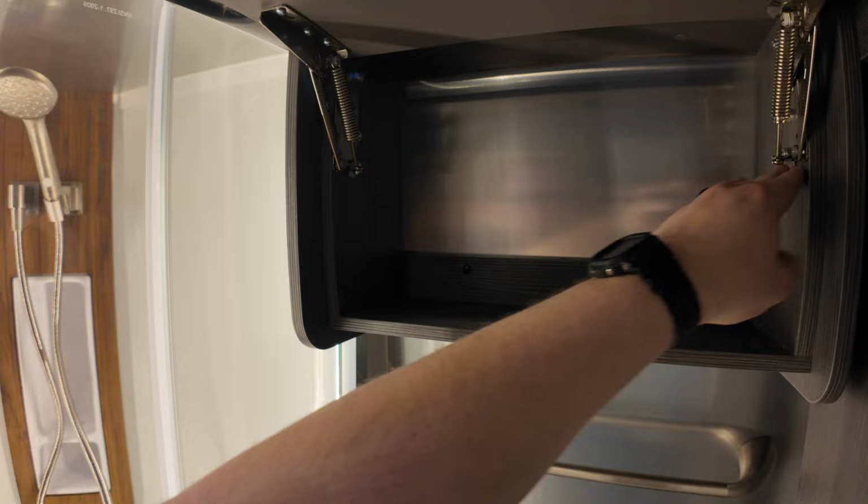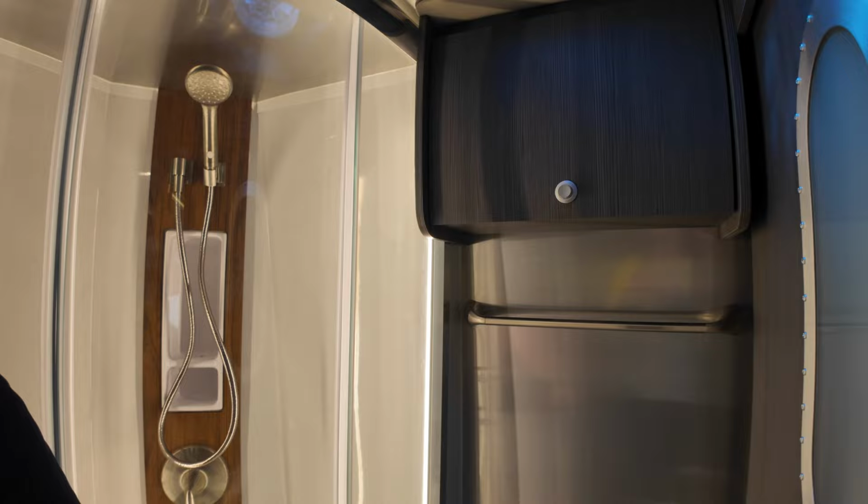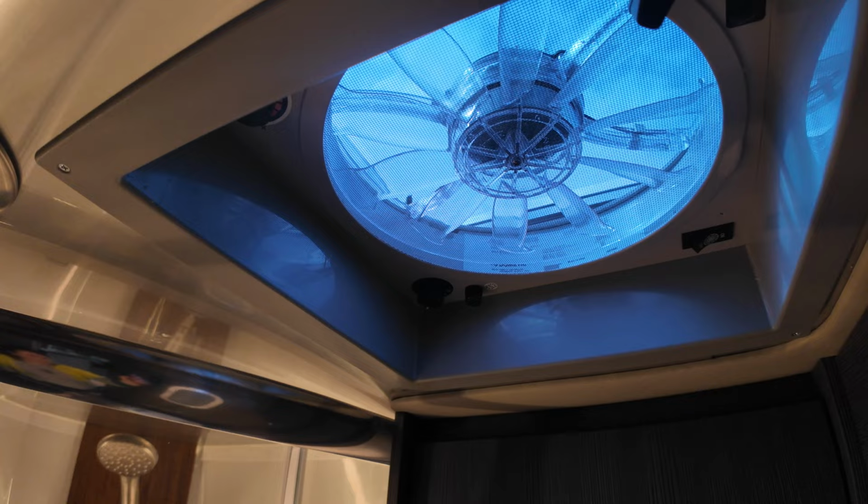We do have some storage above here in the bathroom. Oh, I wish there was a shelf there. And there needs to be a catch right there. And we do have a fantastic fan above. We can turn on and off right here. But I think you can also turn that on with a touch screen. It would be that one.